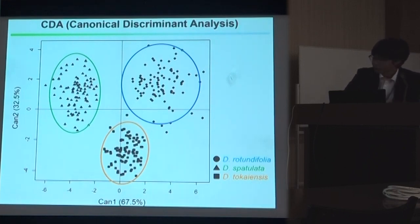This slide shows canonical discriminant analysis. The results show that CAN1 and CAN2 accounted for more than 95% of the total. The cluster of D. rotundifolia was located in the center of the CAN1 axis, and many samples were plotted in the negative space of the CAN2 axis. The cluster of D. tokaiensis was located between the clusters of both parent species.